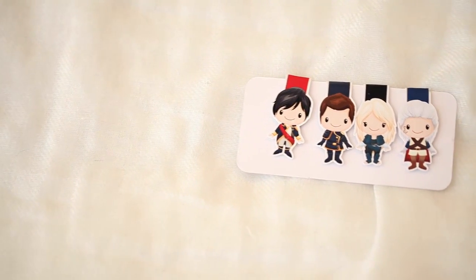Okay, next we have some more little magnetic bookmarks. I got these in a Fairyloot a long time ago. They're Throne of Glass bookmarks. So we have Celaena / Aelin, we have Chaol, we have Dorian, and we have Rowan, and they're all so beautiful. I will never get rid of these. I just love them so much, and I love the design of them.